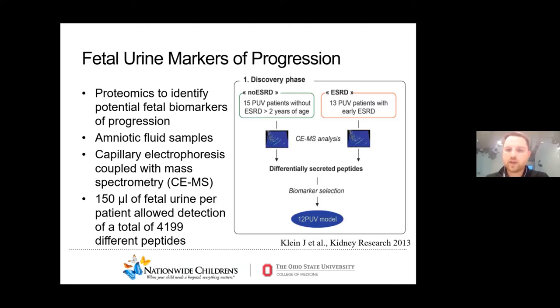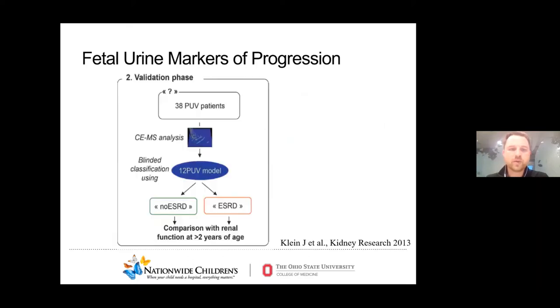They then stratified these patients as progressing or non-progressing to end-stage renal disease in the next 2 years. What they identified are 12 proteins that they call the 12 PUV model, which were elevated in the group that progressed to end-stage renal disease. They went on to a validation phase where they tested this 12 PUV model on 38 patients in a blinded, unbiased fashion and compared them to the group of patients that were known to progress to end-stage renal disease versus the ones that did not.